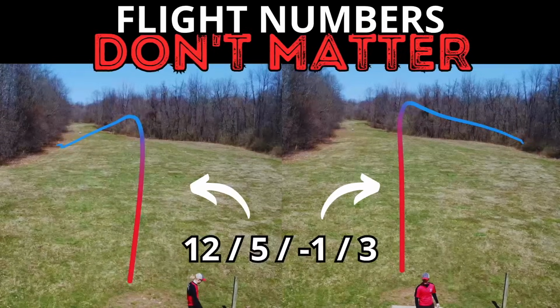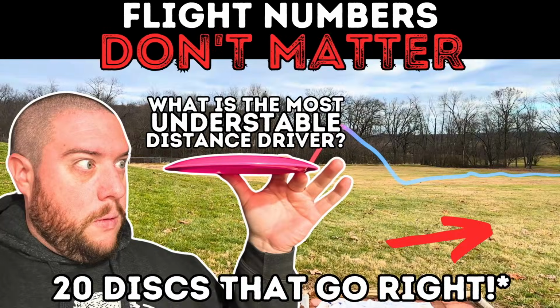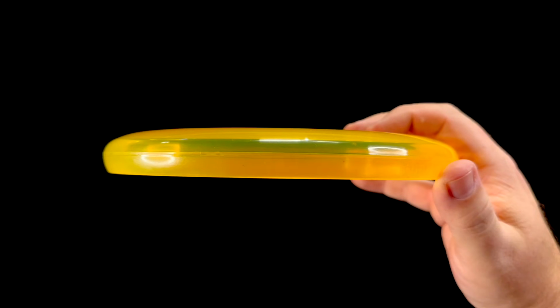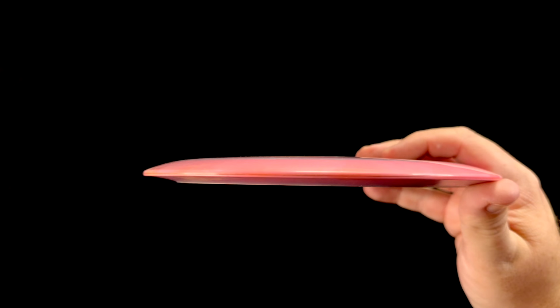Hey everyone, it's Greg from Six Sided Discs, and this is Flight Numbers Don't Matter, where we conduct large-scale tests and comparisons of discs to see if these flight numbers are really all they're cracked up to be. And today we'll be focusing on just one flight number: speed. Many newer disc golfers believe that speed as a flight number just means this disc goes farther. But is that actually true?